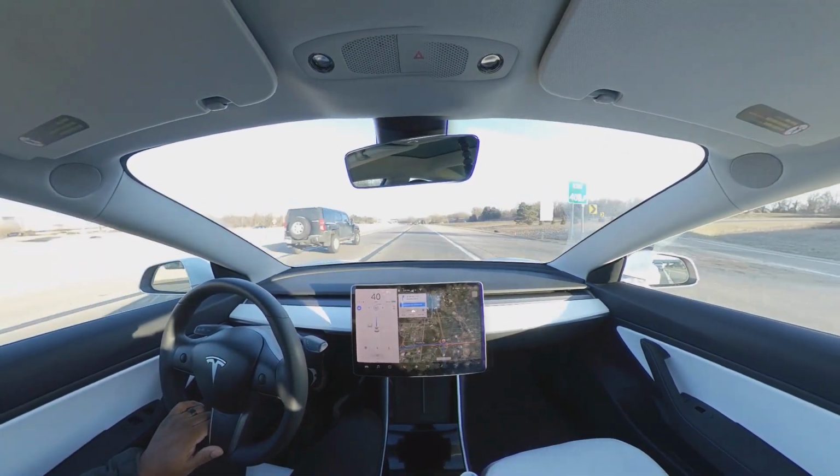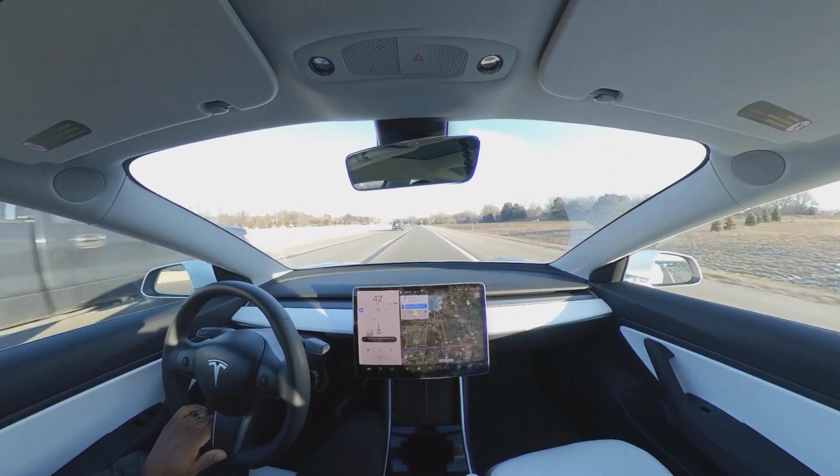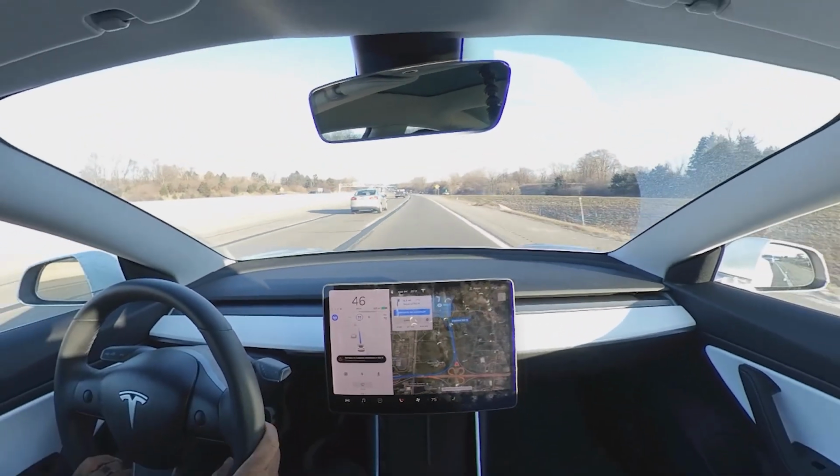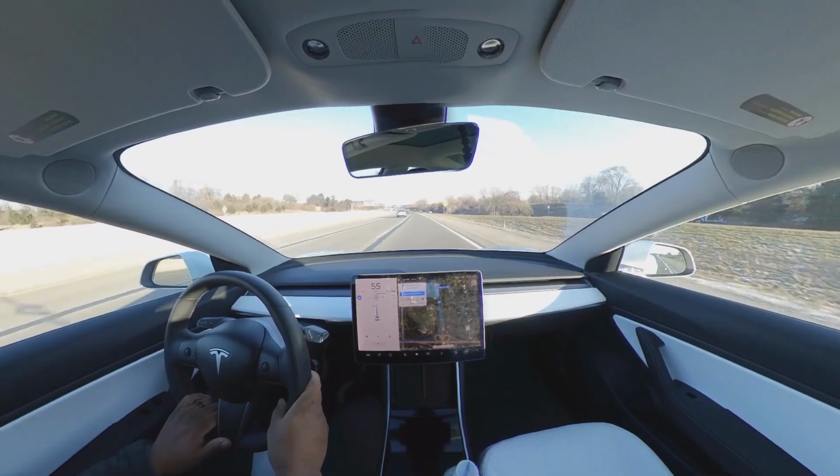So I completely missed my turn. It slowed me way down to less than 40 miles an hour. I actually had to give it some gas to get back up to speed. Then it just took me on the next exit.